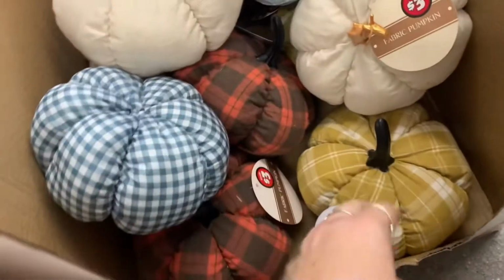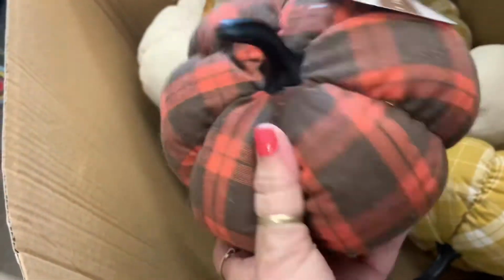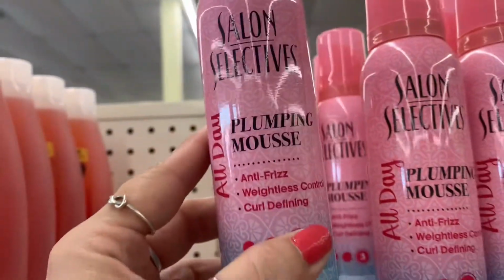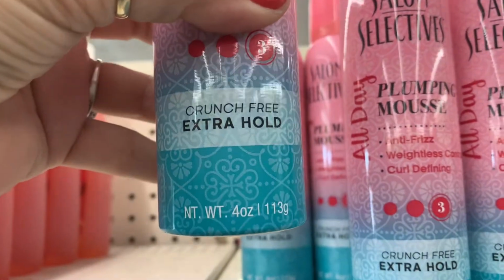Those are so cool. And then they have a few more different ones over here. Look, it's like a flannel. And then this one's like a flannel also. $3, that's worth it. Here's something. I like those. The Salon Selective's Pumping Mousse. And it is a 4 ounce.